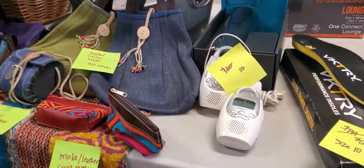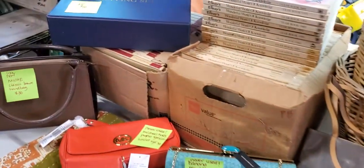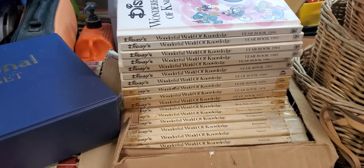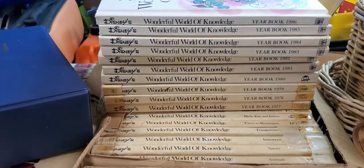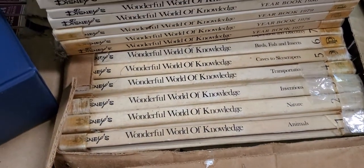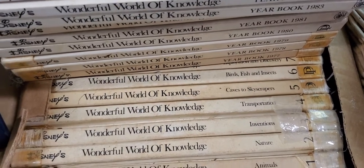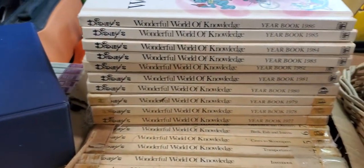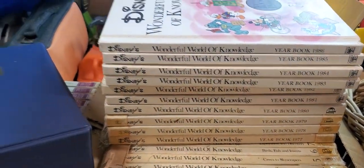There's a VTech baby monitor here. I'm going to go over these two before I let Diana go through the purses, but I grew up with these Walt Disney encyclopedias. They've got numbers 1 through 20 down here. With all sorts of things, from animals to nature, inventions, things of that nature. And then every year they came out with a yearbook, like what happened that year. And that goes from 1977 all the way to 86.